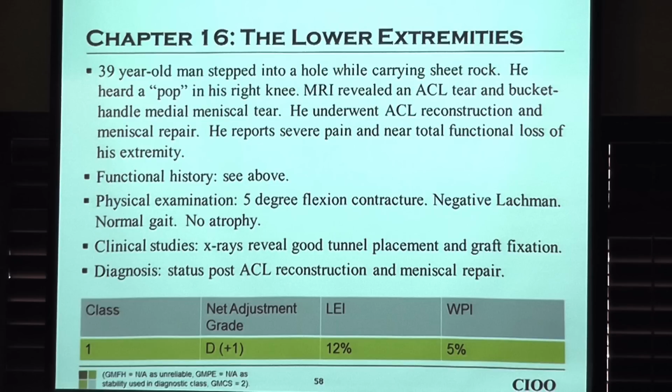So, you know, functional history as above, got a little bit of a flexion contracture, stable knee, no atrophy. So I'm kind of going down this road. I'm looking for really good objective information that might be inconsistent with the history. Clinical studies show good tunnels, good fixation. My diagnosis is status post ACL reconstruction with meniscal treatment. But he's got a flexion contracture. So that's the objective information I see.